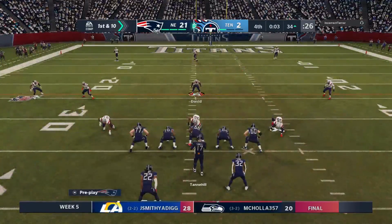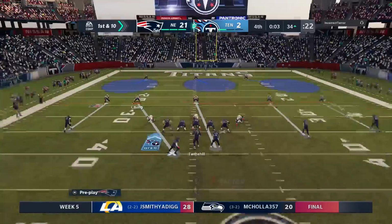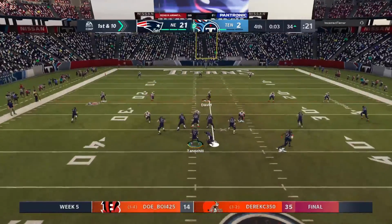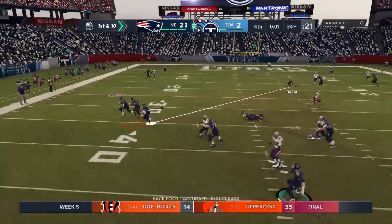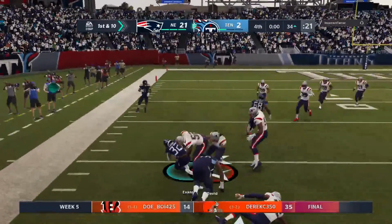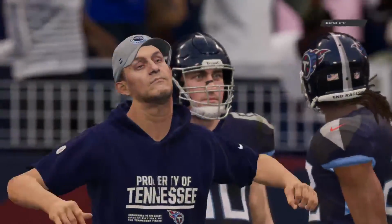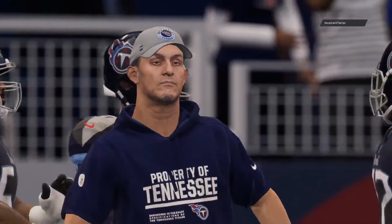From the 34 now, here's 1st and 10. Check three. One last throw here for Tannehill. On the screen, this is Evans. And they'll get this one to about the 20-yard line. So this will wind up a victory for the New England Patriots.